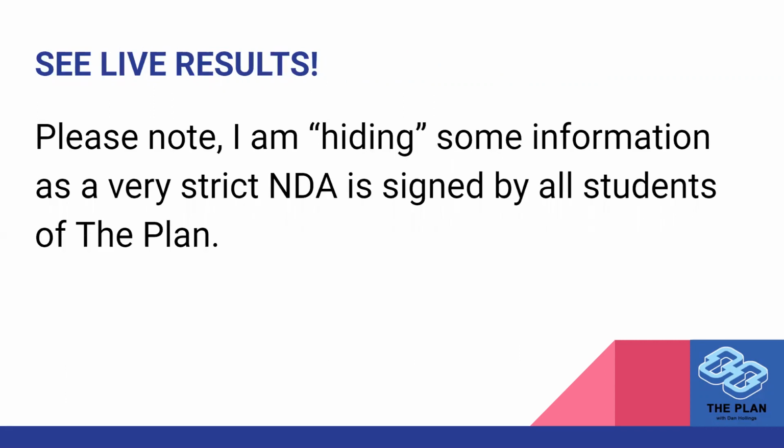So you will note that some of the information on my screen is hidden. There is a very strict NDA that is signed by all students of the plan, and Dan and his team have very expensive lawyers, which I don't want to get into trouble with. So you will see my results, but some of the intricate details of what we're trading, what coins and how are actually blotted out.